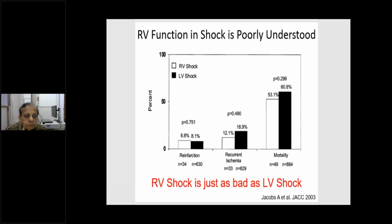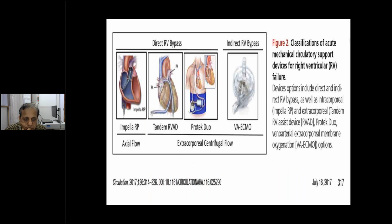So obviously, there was a previous slide shown by Dr. Dipanjan that in this kind of scenario, with low pressure and hardly any ejection, you have these four options. You can go for a direct RV bypass with an Impella, TandemHeart or Protek Duo, or you can go for veno-arterial ECMO, which for this patient is an indirect RV bypass.